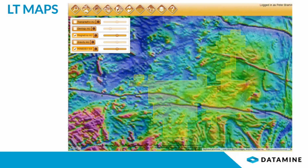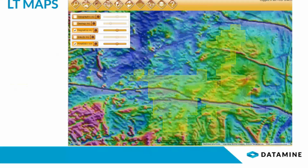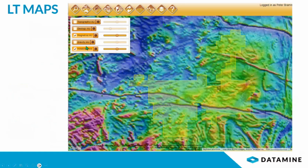Magnetics, the geos seem to enjoy seeing the magnetics. Sorry, I missed a couple here. We also have gravity and a Mindex layer as well, so you can see if you're on a gold mine or not.